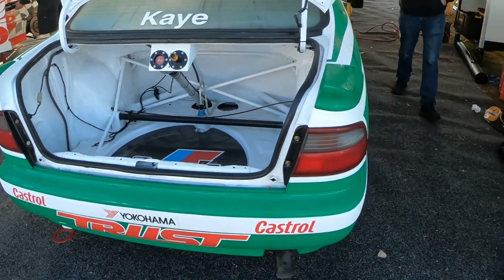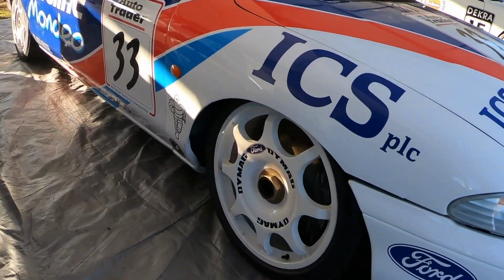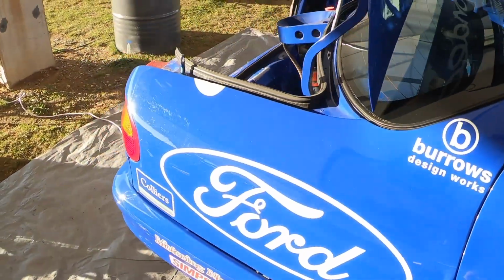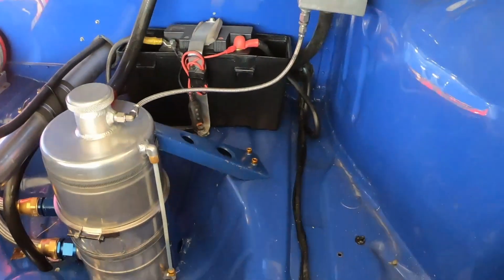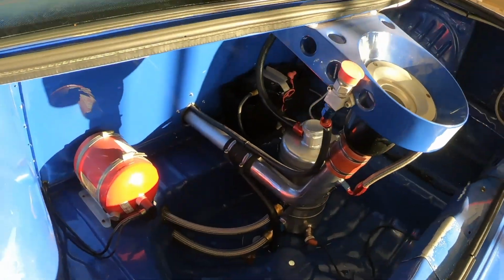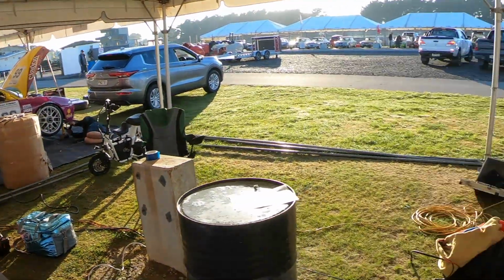I was talking to him. This car's actually going on a container on Tuesday after this meeting, and it's off to Brands Hatch for a touring car event over there. Genuine Kelvin Burt car. It's a Cosworth motor, the YB Cosworth motor, the non-turbos. We think a V6 in that though, but it's back to Cosworth here.